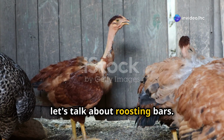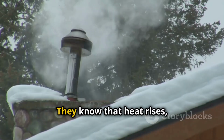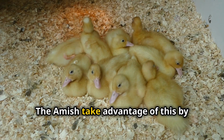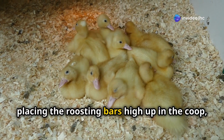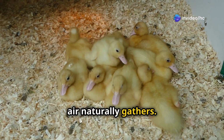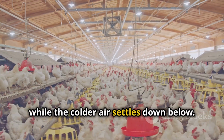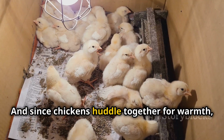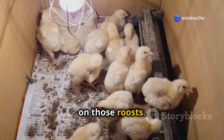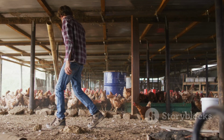Now let's talk about roosting bars. You see, chickens are pretty smart when it comes to finding warmth. They know that heat rises, and they've got the instincts to prove it. The Amish take advantage of this by placing the roosting bars high up in the coop, closer to the ceiling where the warmest air naturally gathers. It's like giving the chickens the penthouse suite, while the colder air settles down below. And since chickens huddle together for warmth, they create their own little heat wave up on those roosts. It's a simple but effective way to keep them comfortable all night long.